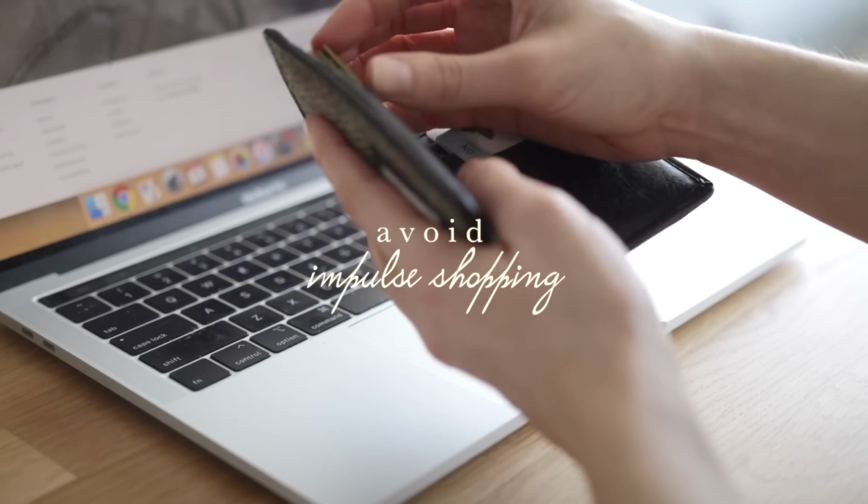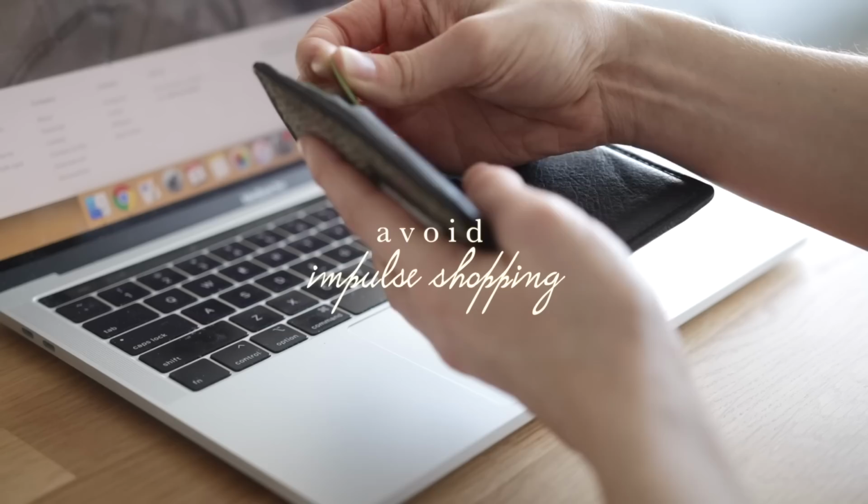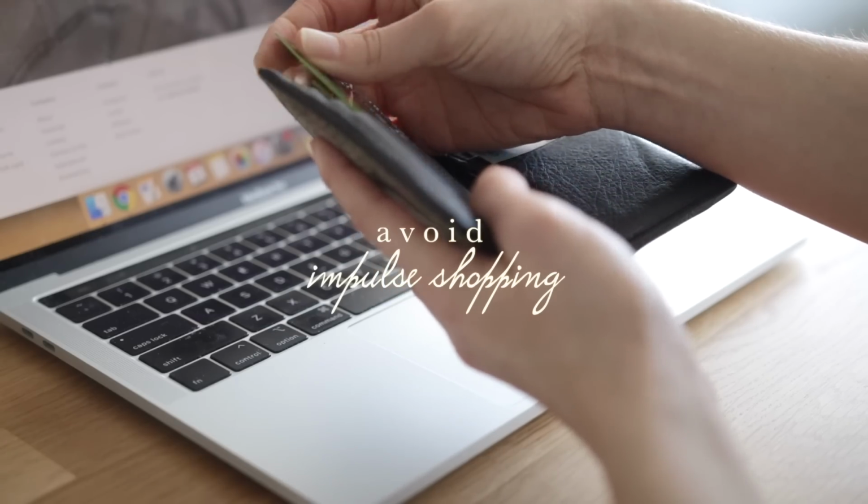Point number 4 is to avoid impulse shopping. All we're gonna do usually is waste our money. We're gonna end up with clutter, right, in our wardrobe, or other types of things can just end up as clutter. Do your best to try to be aware of when you might be in a bit of an impulsive moment.